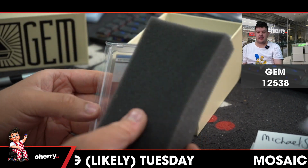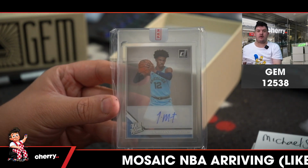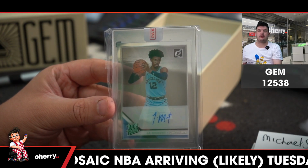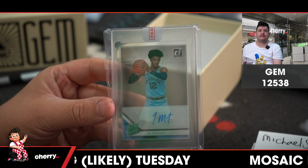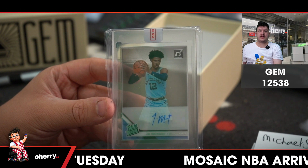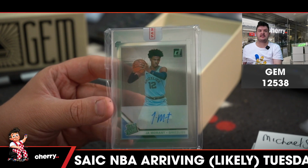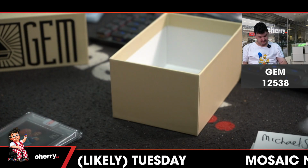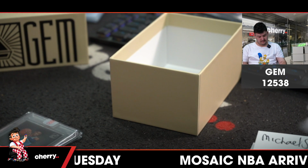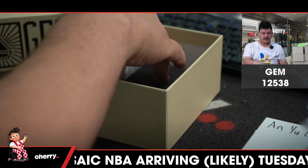And then Ja Morant, clearly Donruss rookie auto. That is very nice for the Memphis Grizzlies. Spot 26, and Yu Liu. Congratulations. And that is that for Jam 12538.